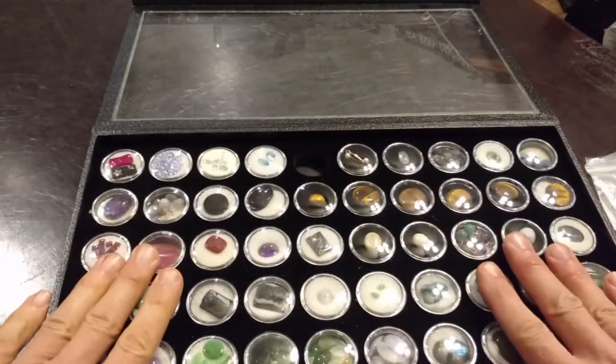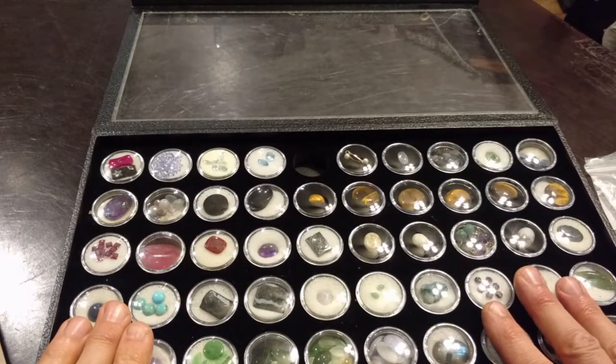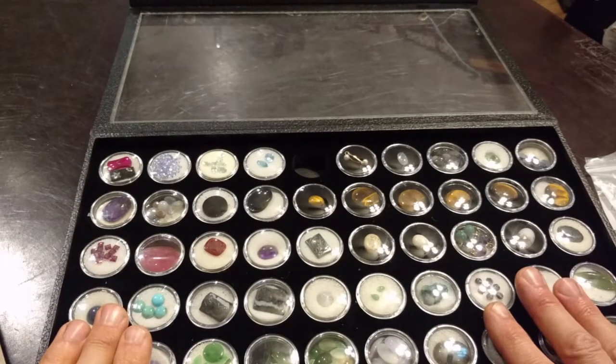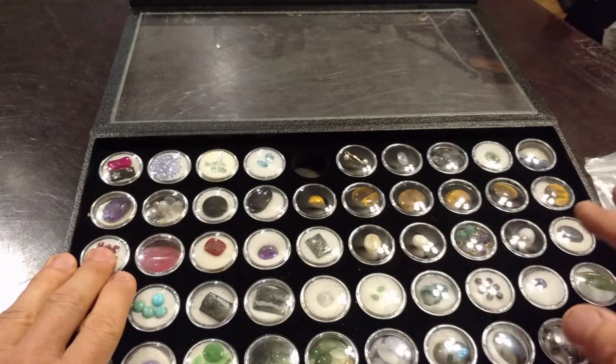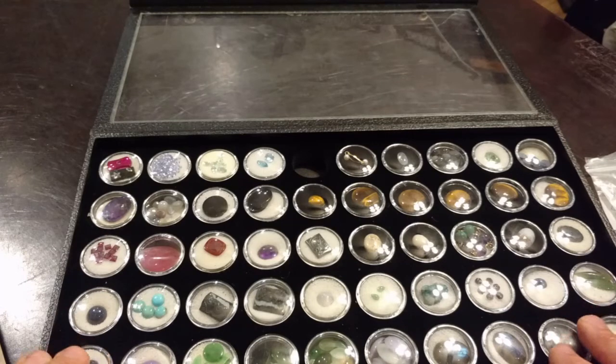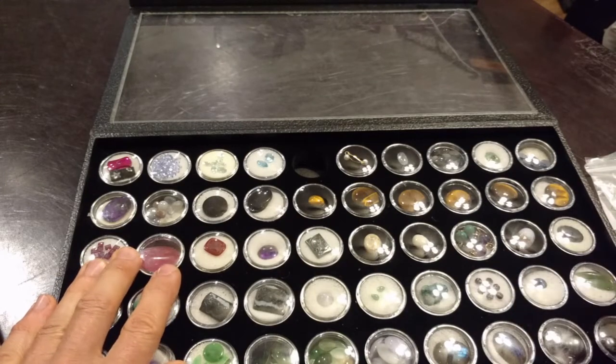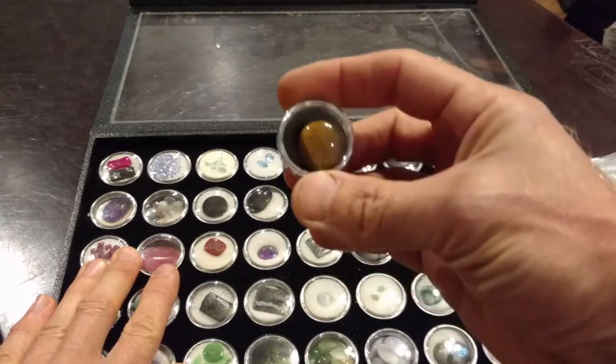So one thing I actually like about this collection is that, knowing that it came from a gemologist, he has ID'd almost every stone in the collection. And I feel relatively confident that if he's labeled something as a certain stone, that that's exactly what it is. So he's also separated out authentic stones from imitation stones, from CZ to lab created. A lot of the stones are very easy to identify. For example, this tiger eye.